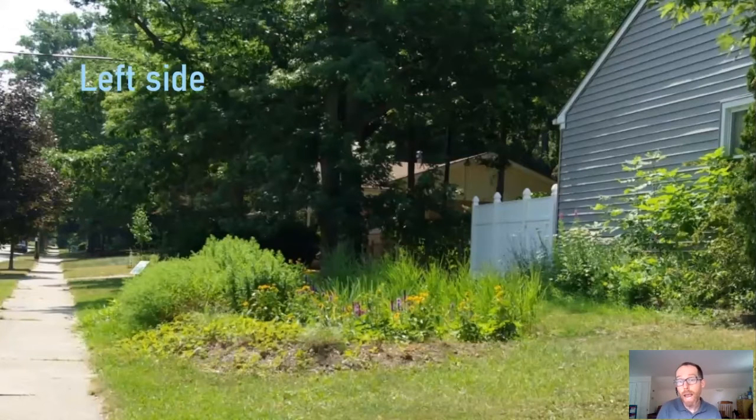But the reality is either side could work. And the reality is that most homes have room for more than one rain garden. Obsessive professional that I am, I'm digging my fourth one right now at my home because I have the space for it. So it's going to be best, I think, to start as small as possible.